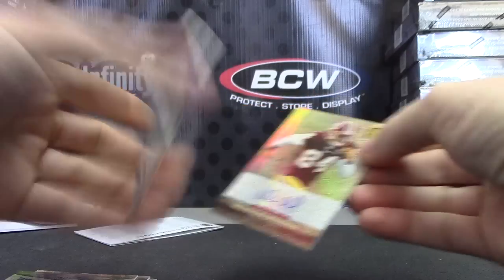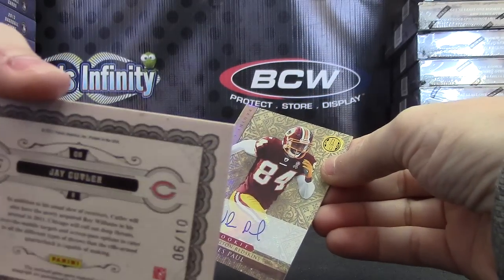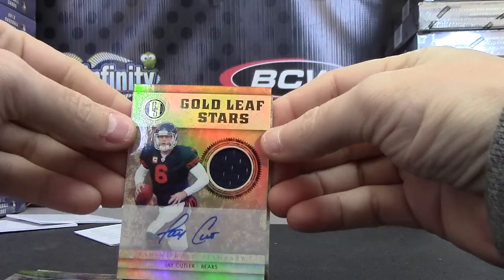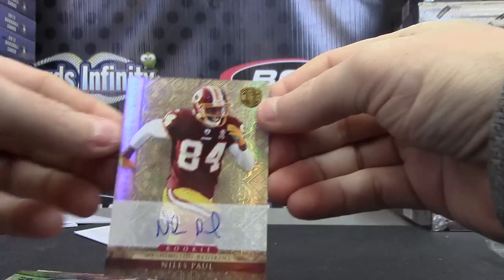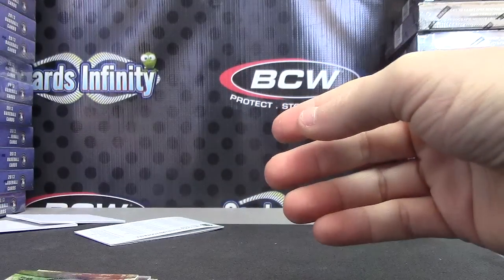I think that one's his jersey number. Yep. 6 of 10. 6 of 10 and jersey number. Jay Cutler. And Niles Paul. A rookie, and that's $4.99.